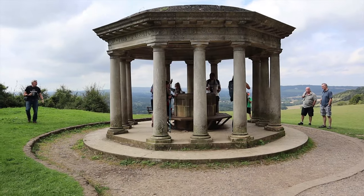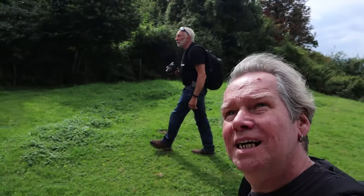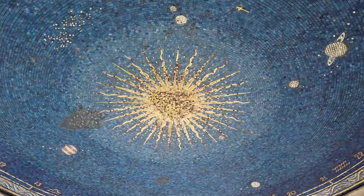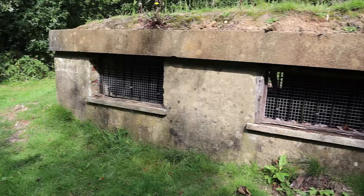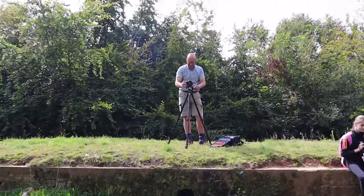Right, okay, it says, presented to the Corporation of the Borough of Reigate for the benefit of the public, which it has been. Thank you very much. So here is a pillbox, a sort of a pillbox. You can't get in. I know we're commemorating World War II.